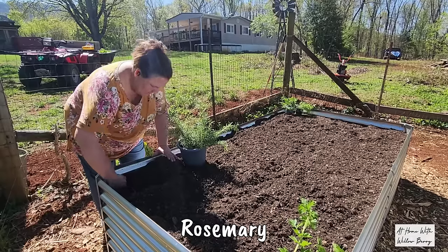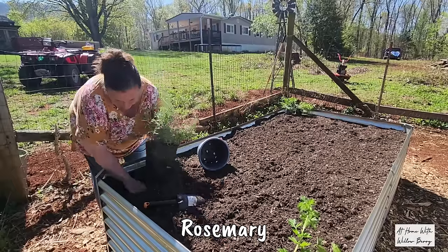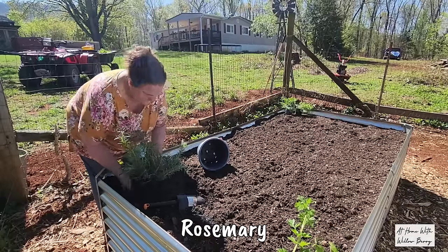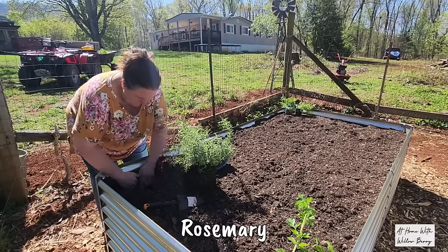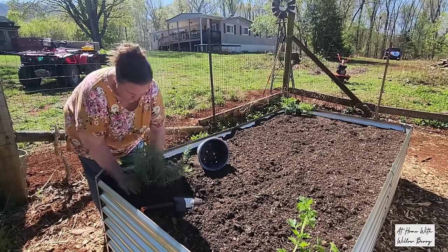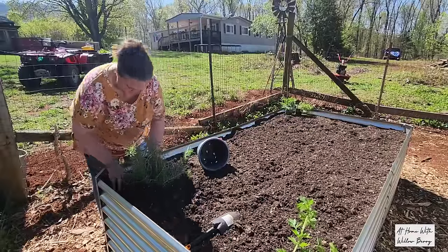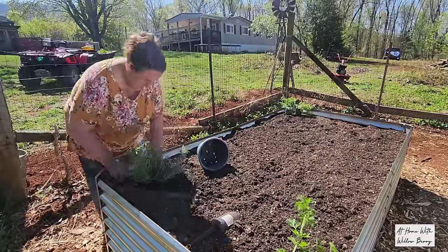I found some rosemary, thyme, and parsley at Lowe's, so I went ahead and bought those, along with a few vegetables to help give my garden a little head start. Those are the three main herbs that I like to cook with, so when I saw them, I just knew I had to buy them. I would eventually like to have an herb garden up by the house, but for now, I'll just plant them down here in the garden.